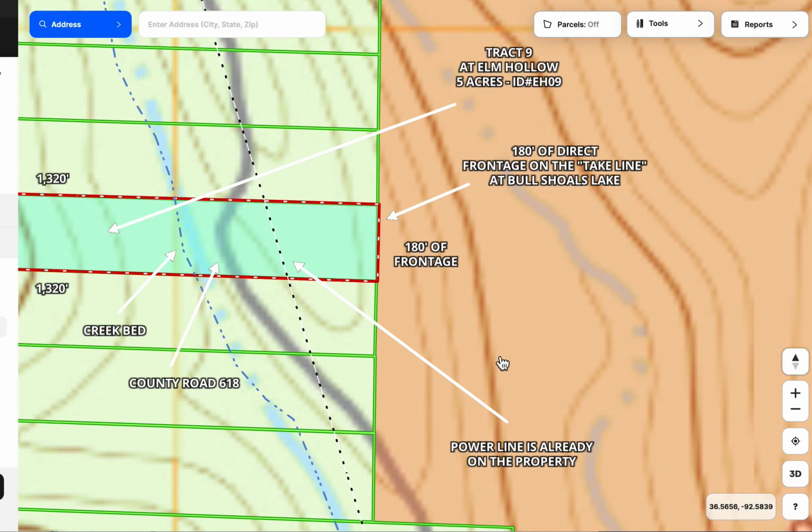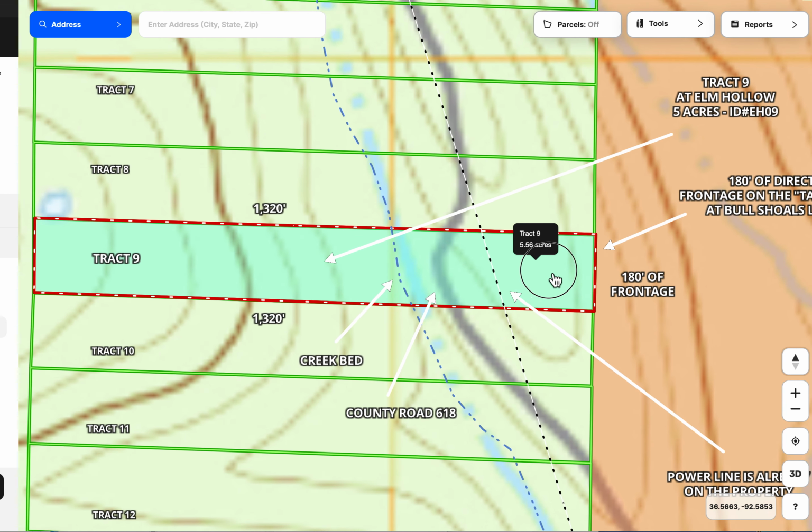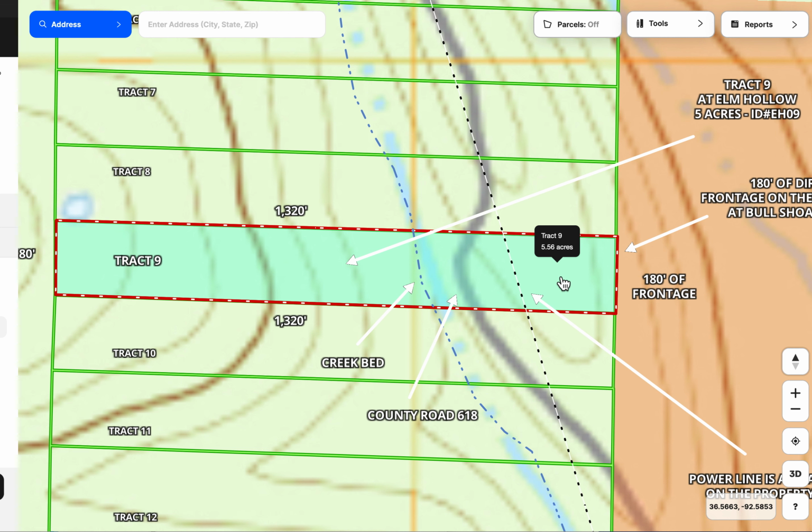It's not going to, I would highly doubt it's any kind of bluff. We just haven't seen that at Elm Hollow. There just hasn't been anything like that. So more likely that you would have some kind of lake view, and then sloping down toward the water and whatnot. This property, I know we're trying to keep this short, but it is awesome. Tract 9 is just one of the few that if we had the option of just holding back a couple just to have them, this would certainly be on the list.